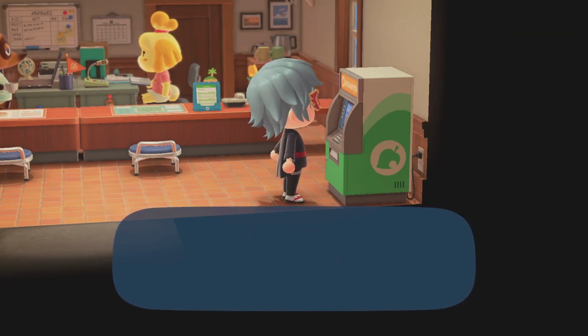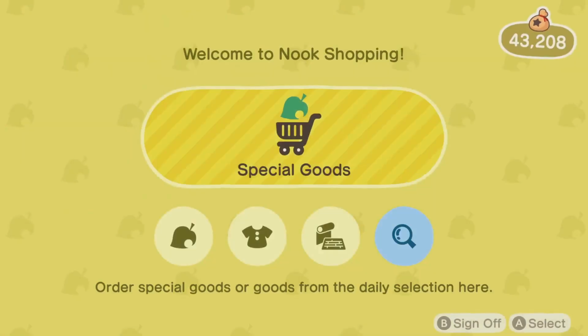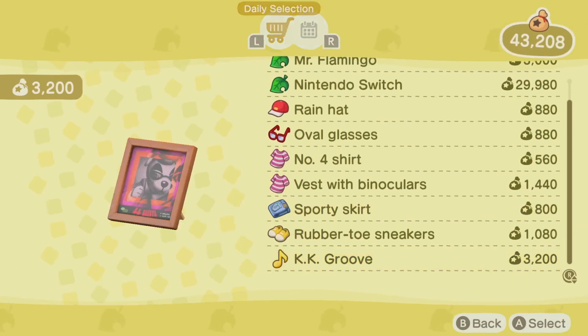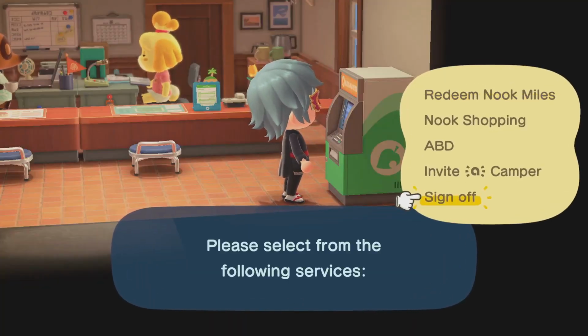I should probably check with Isabel just to make sure we haven't lost our rank somehow, even though we've done nothing. Because if we lose our rank, we lose the chance to unlock the extra flowers and stuff that come with it. I think we have KK Groove already. We could take a look, though. We got enough audio devices kicking around.